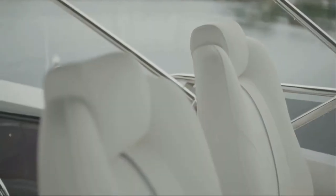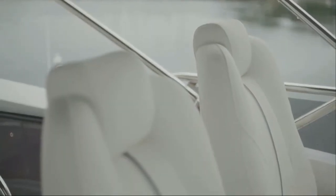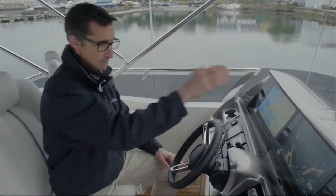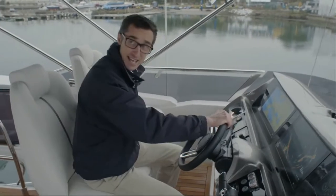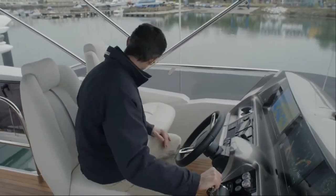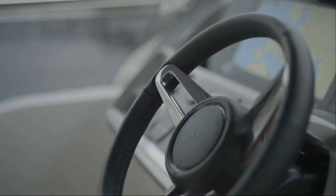Moving over to the helm. Again, as with all Princesses, it's a real good commanding position. You've got great visibility fore and aft. Down that staircase, if you're bringing it in, you can actually see where the transom is, and you can see all the way back if you're bringing it in backwards or alongside. Easy access to all your navigation.